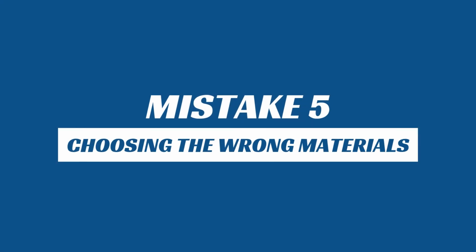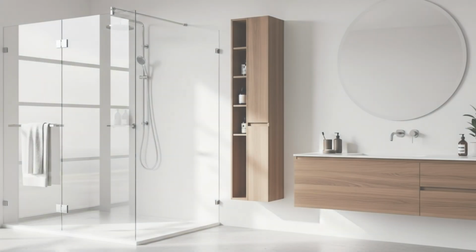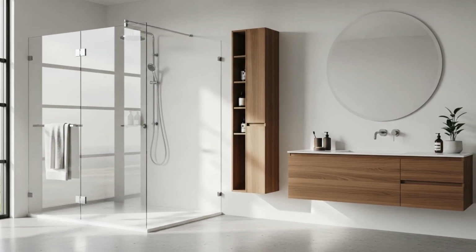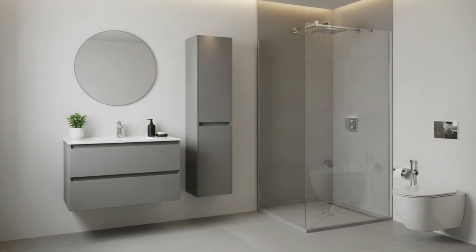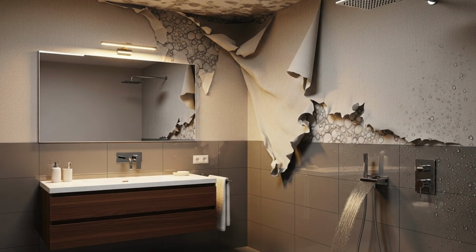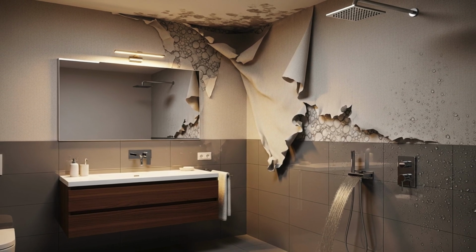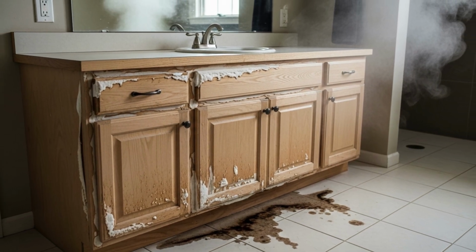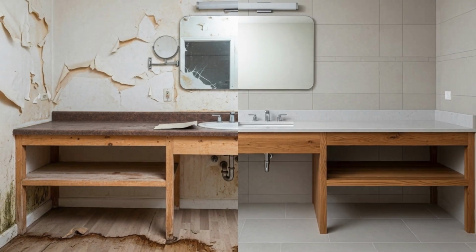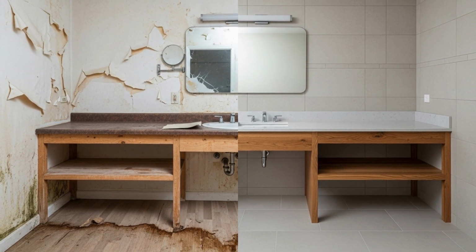Add a walk-in shower with a glass partition, and suddenly the bathroom looks twice as big. Mistake 5. Choosing the wrong materials. Bathrooms are one of the most high-moisture areas in any home, yet many homeowners still choose materials that simply aren't built to handle water, steam, and humidity. While fabric wallpaper, untreated wood, or cheap laminates may look nice at first, they quickly deteriorate in a bathroom setting. Why is it a problem?